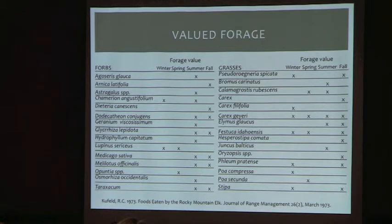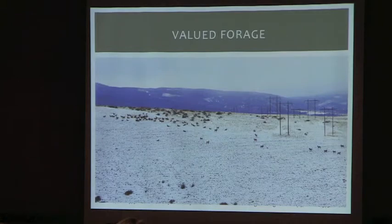And it's also interesting to think about how these plants are distributed across the ranch and how that could affect where elk move, or how elk affect how these things grow. So, and here we have some more elk just south of Whaley Draw.